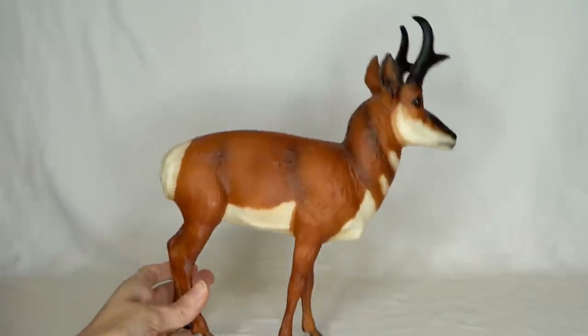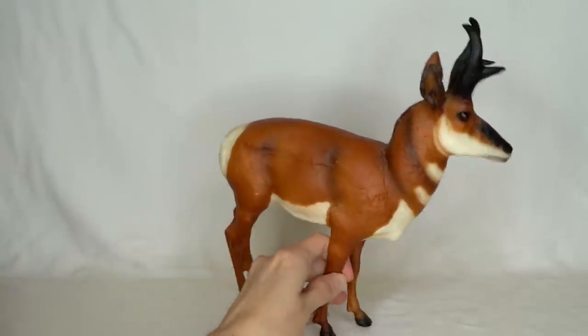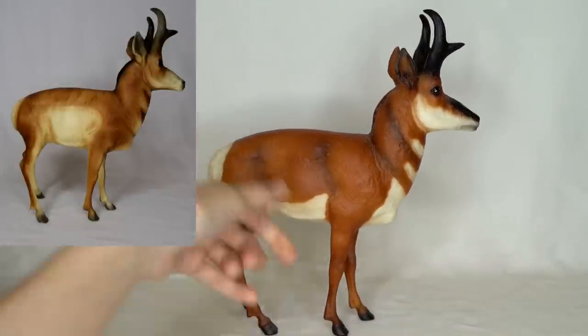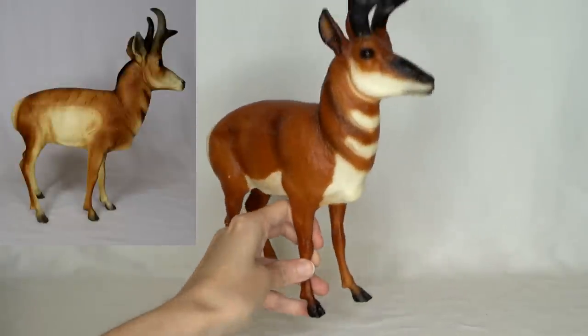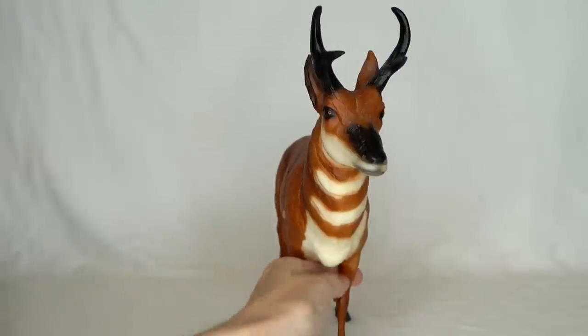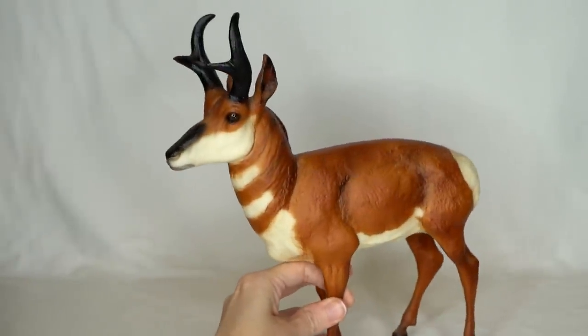Next up, I have one non-horse animal to show, which is a pronghorn. I do already have a pronghorn in my collection, but I have the one that's kind of more like a tannish brown. This one's a bit more of a reddish brown, and he was a later release, and I always wanted this guy. I saw him there for a good price and was like, yep, I'm just gonna go ahead and take him.